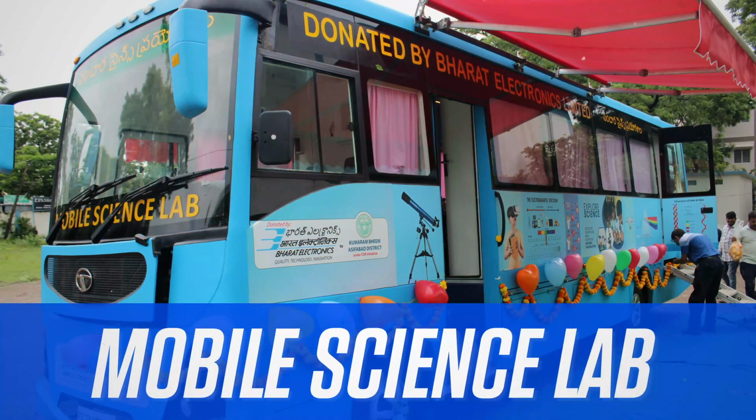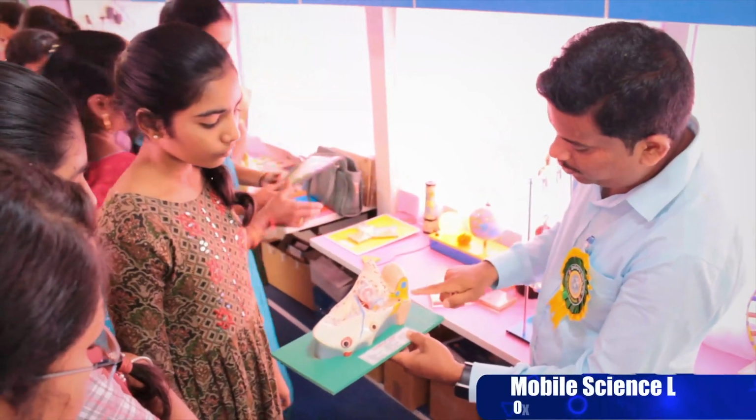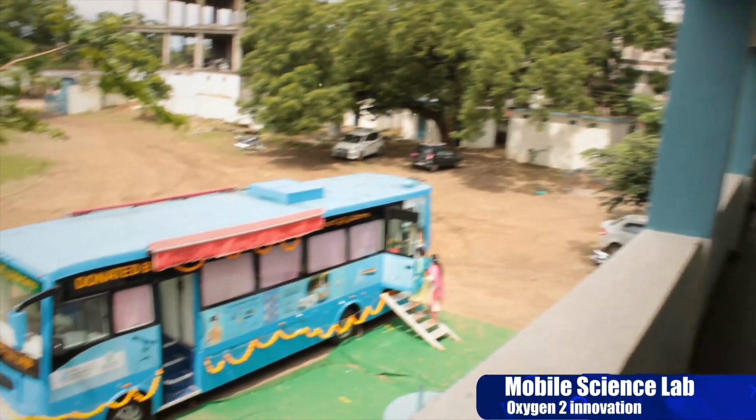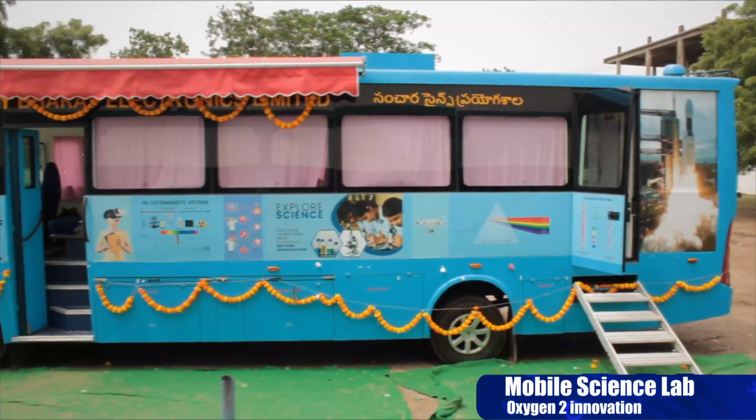Introducing the Mobile Science Lab, where education meets innovation, sparking curiosity in every corner. In underserved communities, access to cutting-edge scientific resources is often out of reach. Our Mobile Science Lab changes that, bringing the excitement of discovery directly to students.